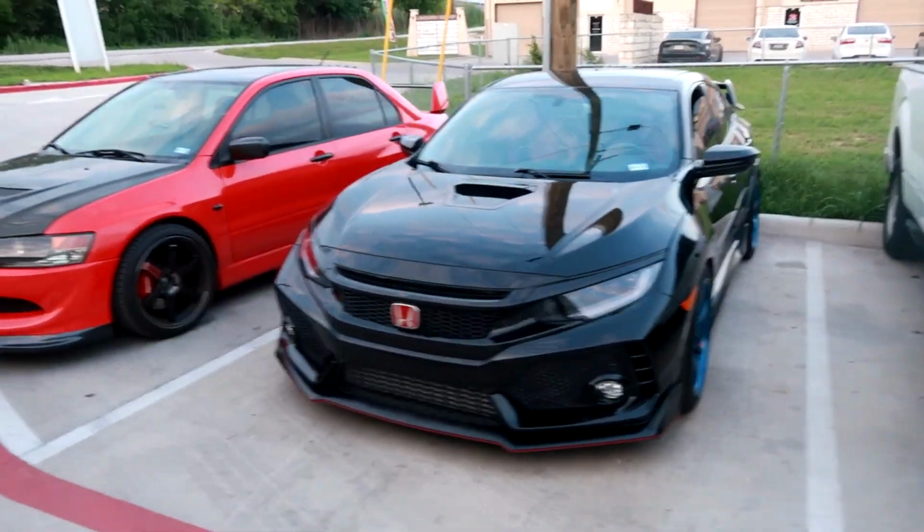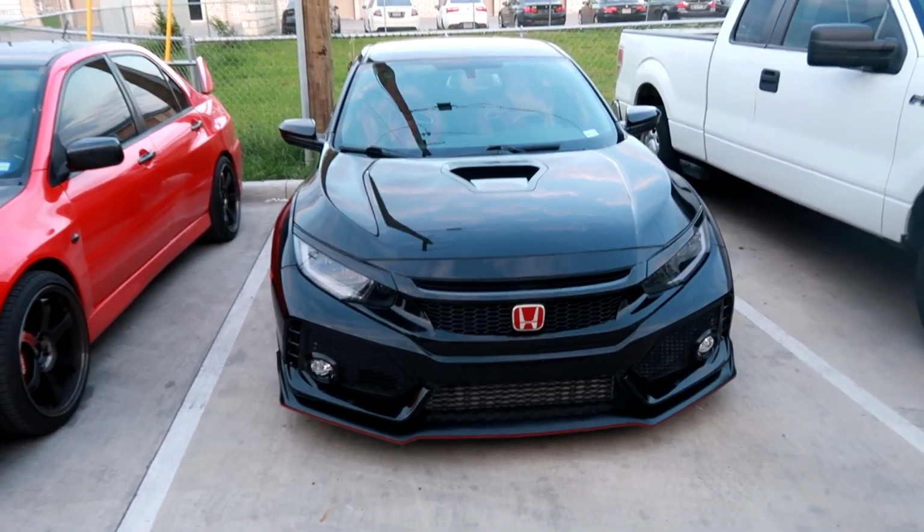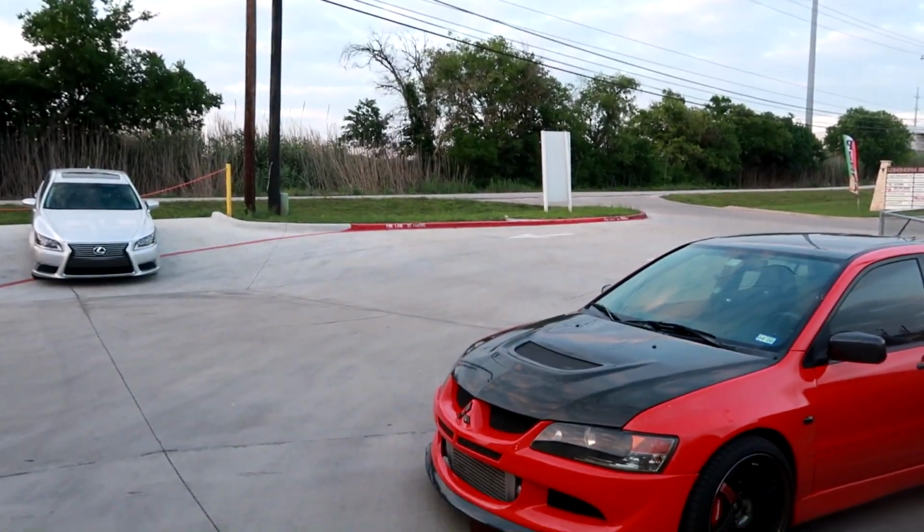I've been tossing around the idea of getting a Type R. I don't know, maybe one day. It's kind of expensive. I love how it looks, how it sounds, and everything. There was a white Type R here earlier who already left.